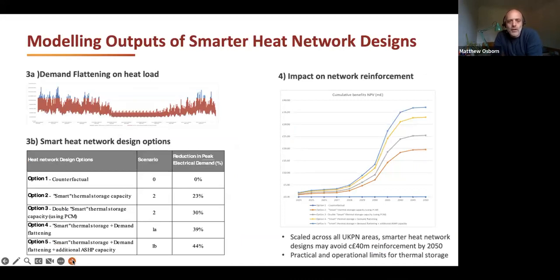So the most important and perhaps complex stage of the project was modeling the outputs of the different smart heat network design options that we shortlisted in the first part of the project. Part of this process was looking at how smart control technologies could be used to flatten heat loads across the site. We then carried out a large number of design iterations to generate a selection of options that we wanted to take further for further analysis. Option one was basically the counterfactual design for the low carbon heat network on the site. This is currently the most commercially viable option, but as it's our baseline, it obviously only yields a 0% reduction in peak electrical demand. Option two would upgrade control technologies in the thermal stores so they better manage peak electrical loads. The counterfactual system otherwise prioritizes the use of heat pumps to charge the stores, as this is the most cost-effective way to generate heat.